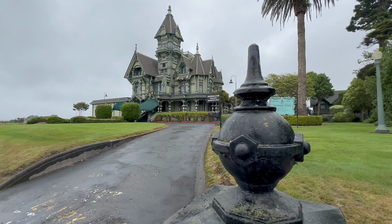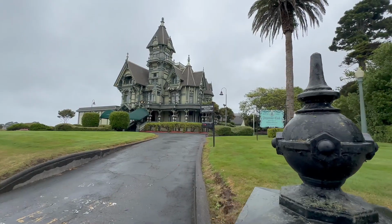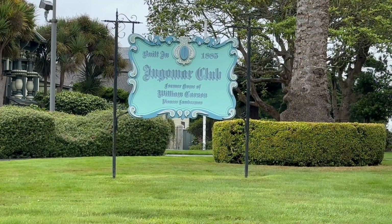I don't know about you, but houses like this just blow my mind. I typically see them in old pictures because most of them have been torn down. Very few remain in the country today, but very rich people would build things like this, these grand Victorians. This one had a number of different Victorian styles. It's owned privately by the Ingomar Club.